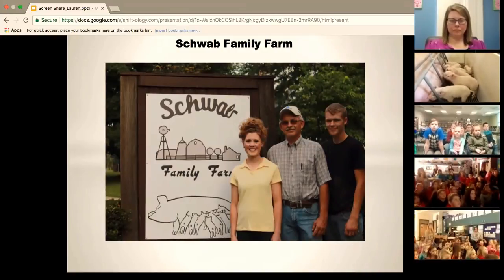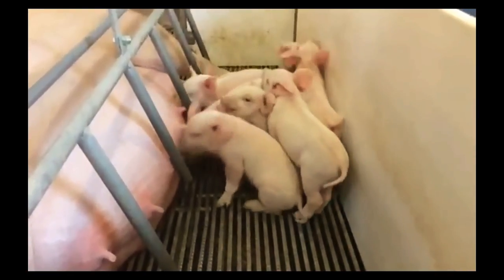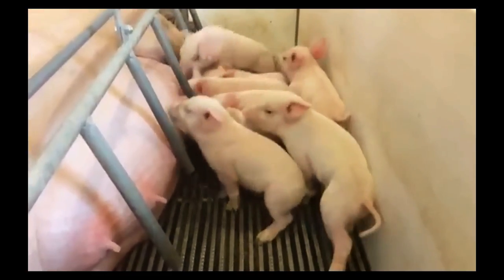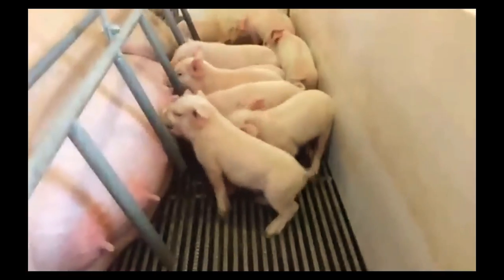So there is another boy and girl that help me in the farrowing house, because you can see there's so many piglets. So even though there's a lot of piglets, they all get individual care and attention. We look at them each day and make sure they're getting enough milk. One of my jobs is to make sure all the piglets stay even in size.